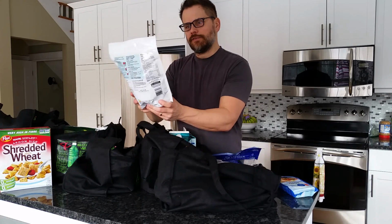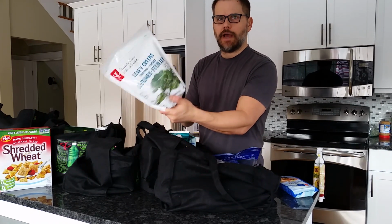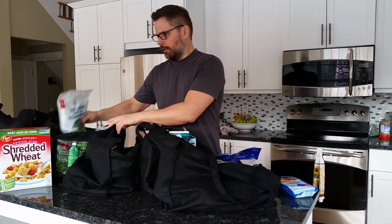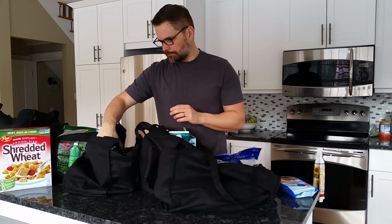Frozen leafy greens. This is kale, spinach, and collard greens. It's really convenient to have frozen, especially in the winter now in Canada where I don't have my own kale. But normally I have dinosaur kale that I'm growing.